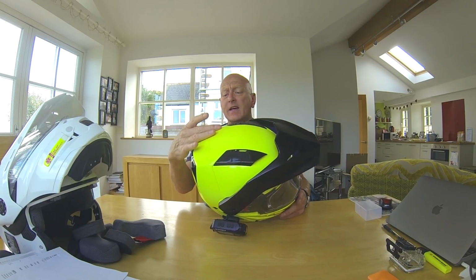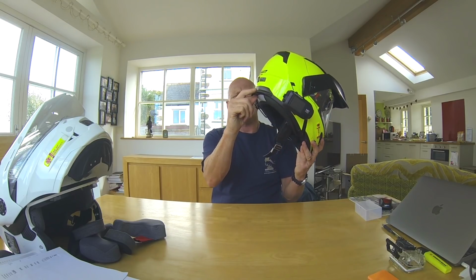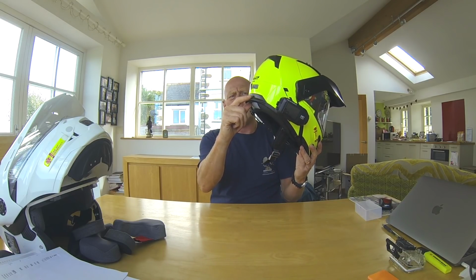And they exhaust down to the back of the helmet, something the Caberg doesn't have, which means that it's a bit sweaty in there sometimes. So hopefully when it's got a bit of wind going through, it will cool my head down. Nice little deflector on the bottom, which seems to be the norm now for a lot of helmets.